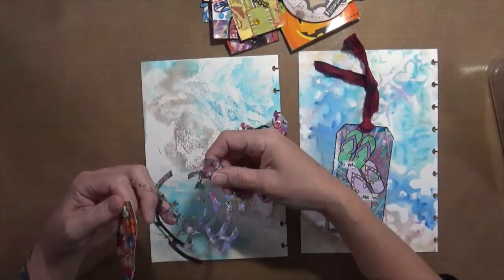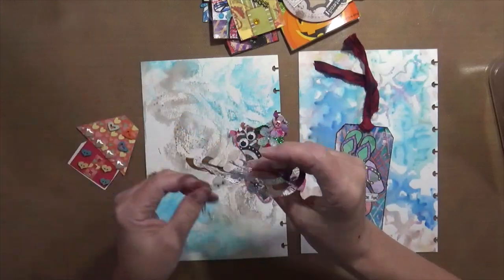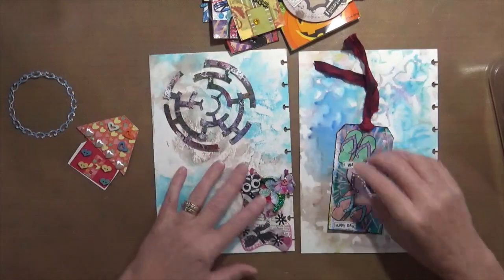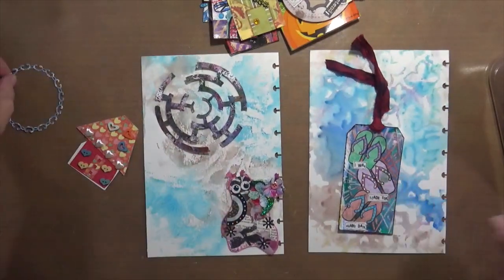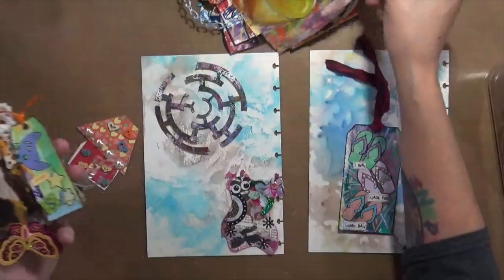Ooh, what's this? Hang on. This is kind of cool. Well, it's two die cuts. I like that. I'm not sure what we're going to do with it, but I'm going to do something with that and the monster. What else do I got here? No, I don't even like that. That should go in the garbage.